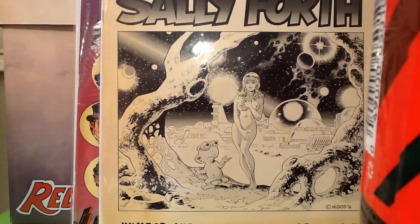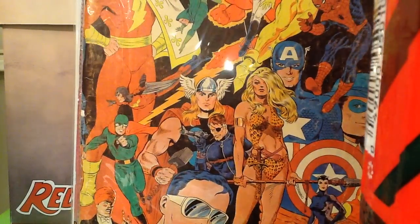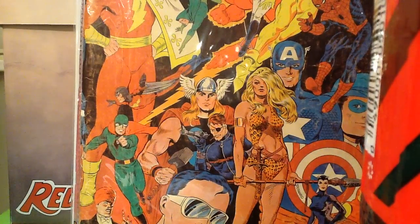And I found this book at the flea market that I went to on vacation in St. Augustine. I think I paid like $1 or $2 tops for this. It is by Jim Steranko. It is the History of Comics #2. It definitely has some condition issues with it, but I was not going to abandon that there.